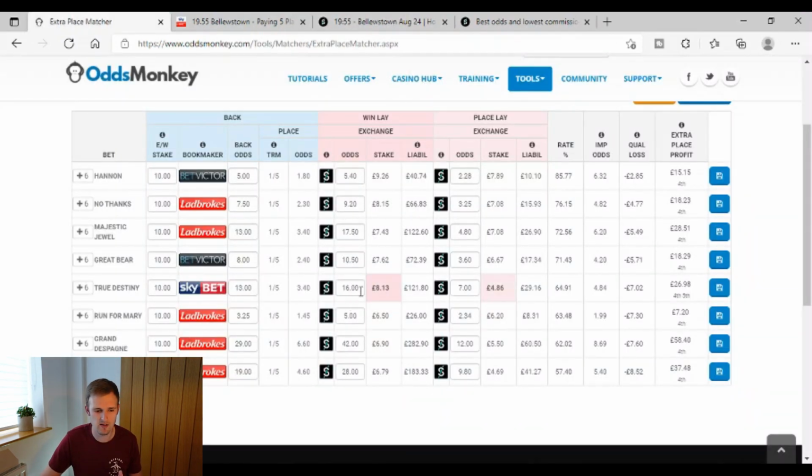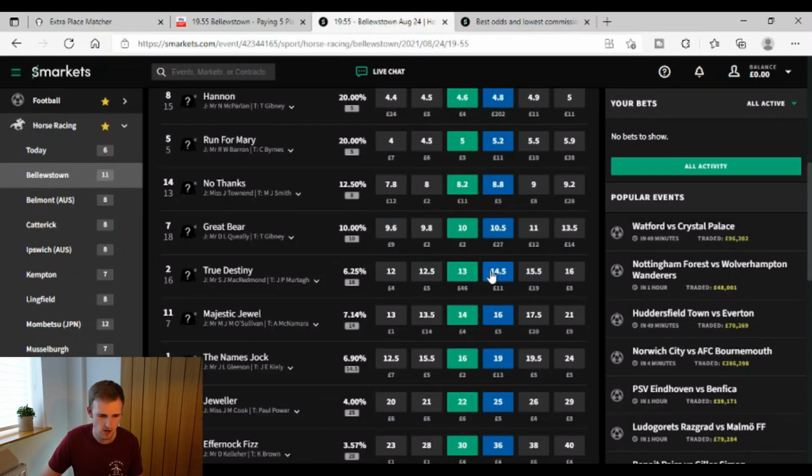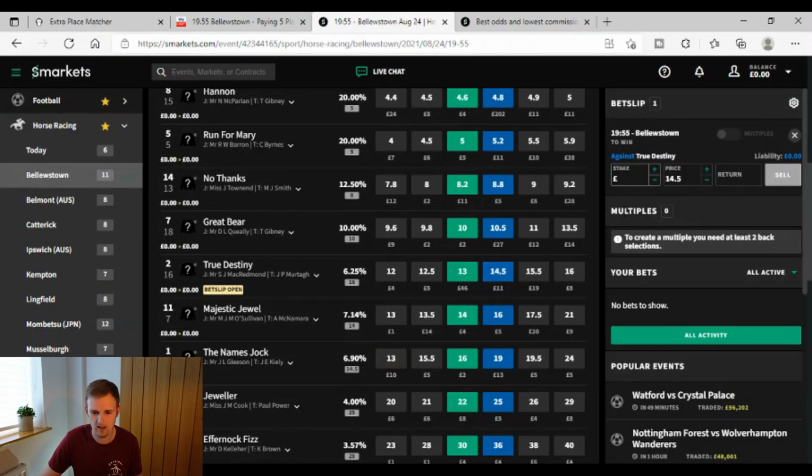So when that happens, so they're not 16 anymore, you can just change that on the Extra Place Matcher to 14.5 and click anywhere on the screen there. So now we can see the new amount. Instead of £8.13, it's £8.97. So select the win lay there and then put £8.97.